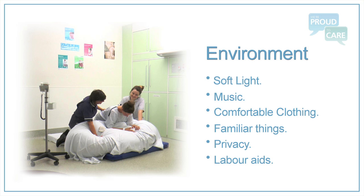Soft lighting, music, and comfortable clothing will help you keep calm and relaxed. Familiar things and surroundings also help keep adrenaline low and stimulate the release of endorphins and oxytocin. We have different aids to help you keep in the best positions for your labour to progress. Keep your visitors to a minimum to help you remain focused.